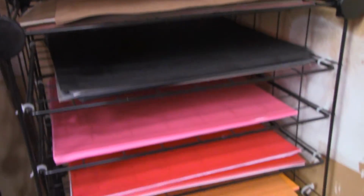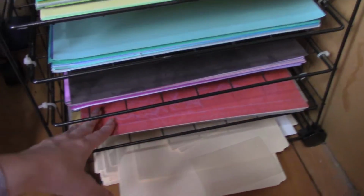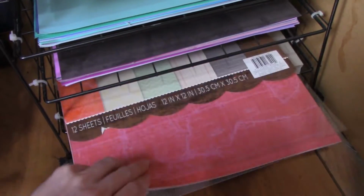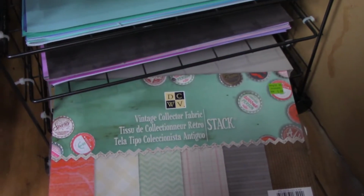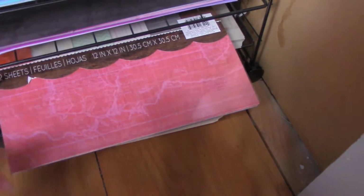Here we have all of my foil papers, my glitter papers, anything that's more of a solid color 12 by 12. Down here I have acetate and this little fabric adhesive paper that I got, which is kind of fun. It's the Die Cuts with a View Vintage Collection fabric. I got that years ago, and it is a fabric and it's got an adhesive back on it.